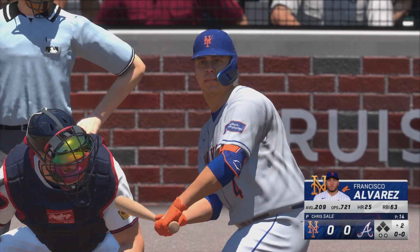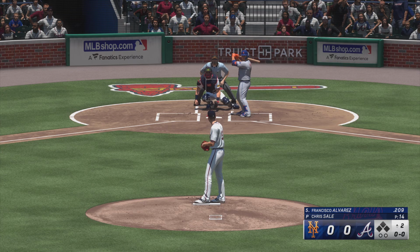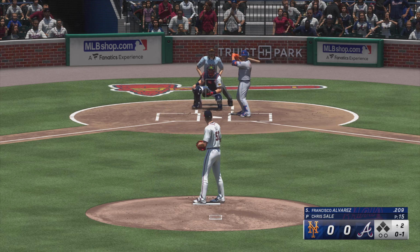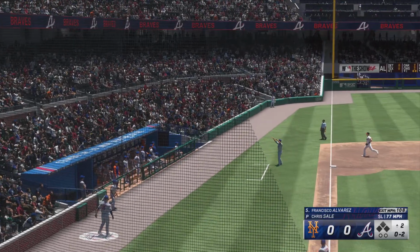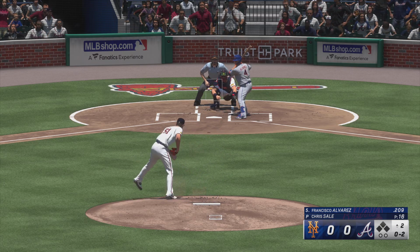And we're back. New inning getting started. And stepping in for New York, Francisco Alvarez. Sale back to work. That one's in there. It's 0-1. No ball, one strike. And a foul ball. Great swing and solid contact. Just a little too quick. He's got to stay back a little longer.